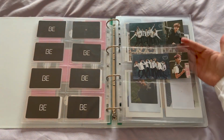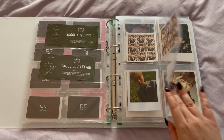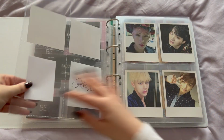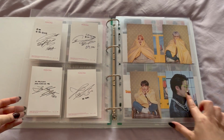And then I have Jin and Jungkook's School Love Affair cards. And then I have Jin and Jungkook's HYH Part 1. And then I'm just missing Jungkook's Young Forever, and then this page will be complete. So this is my Wings set, and then I mirrored that with the Persona postcards, but I do actually have OG7 for the Persona postcards.